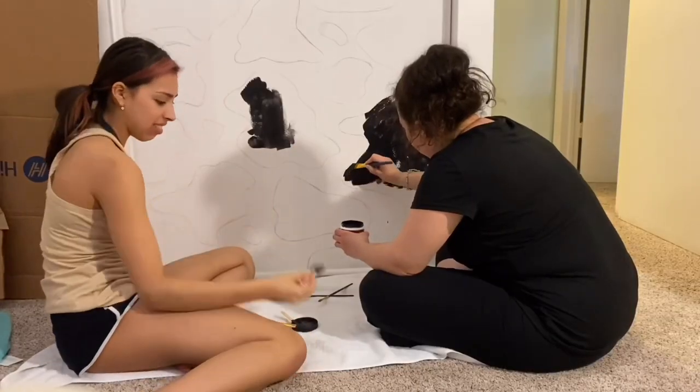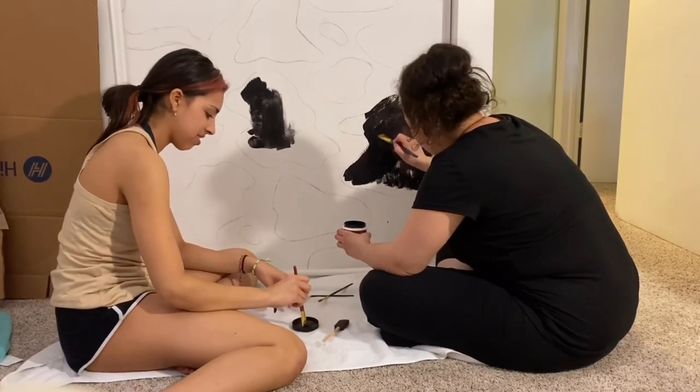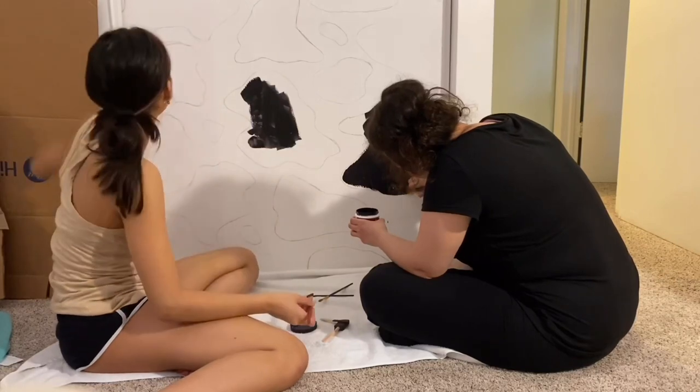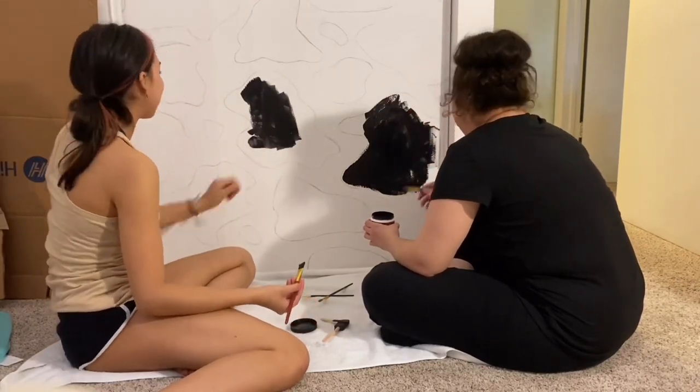Yeah, that really worked. Good idea. So that's really old and ragged. The good thing about this is I can hide it behind this door if you don't like it. No, it's like switch sides.